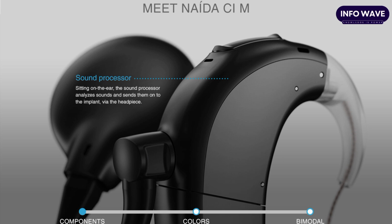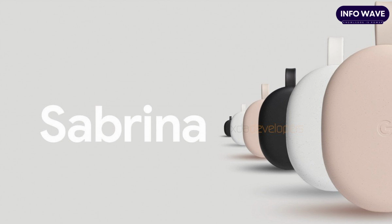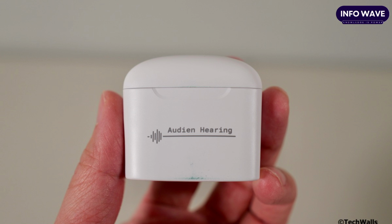In conclusion, the Audien Hearing Aids Atom Pro offers an advanced and discreet solution for individuals seeking improved hearing. Its innovative features, customization options, and user-friendly experience make it a standout choice in the world of auditory technology.